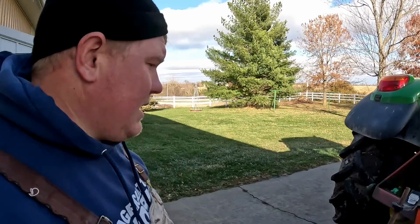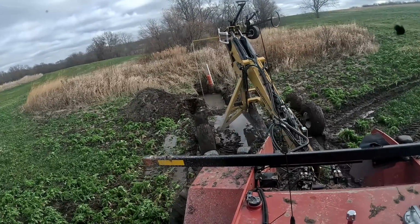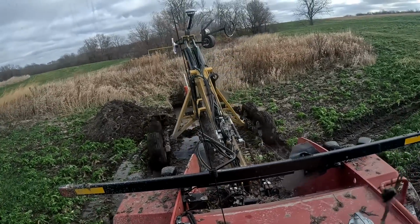So it's 25 degrees outside, cold. And we got 3/4 of an inch of rain, so it's a little too sloppy to be pulling today. This is looking kind of sloppy here, guys.